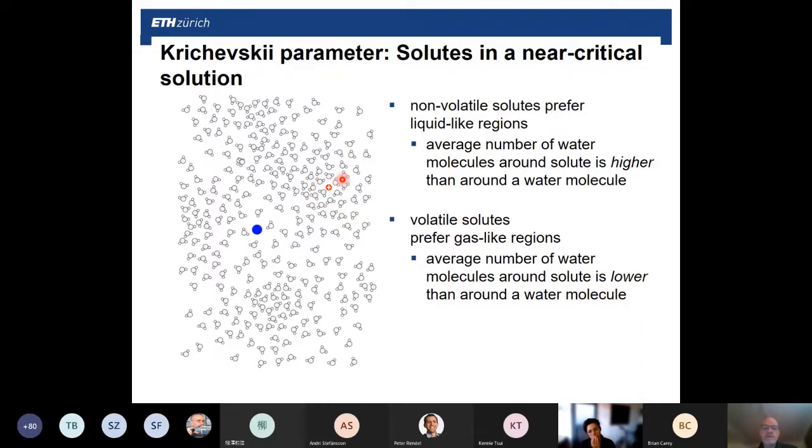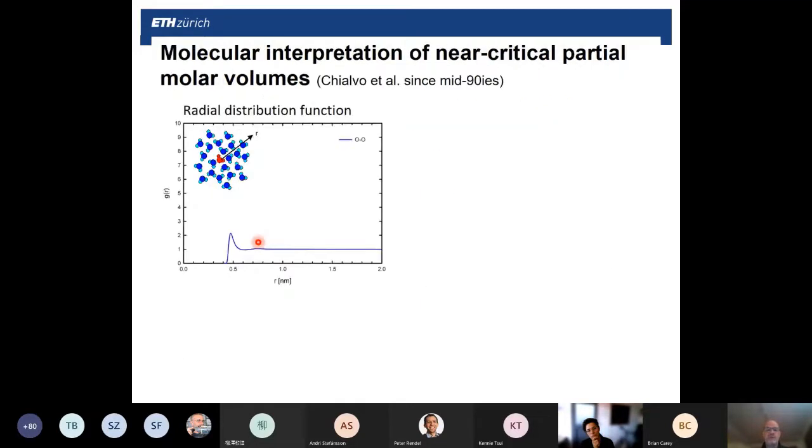And this actually is already the explanation for the partial molar volumes. This one prefers the dense ones, so it will be in the more contracted ones. This one will be in the more expanded ones. So on average, this sees more water molecules near to it, and this gives, as I will show on the next slide, a negative, and this will be a positive partial molar volume.